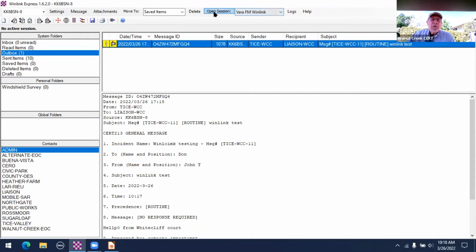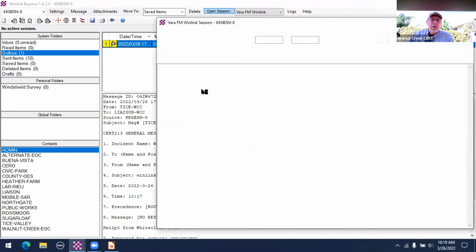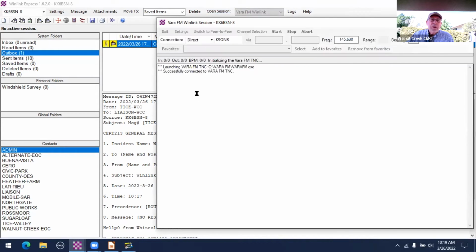And the way we do that is with a session. You are only going to be using VARA FM, which is a very high-speed data transmission on VHF. You simply open the session, and then we are going to go to my gateway in this particular case. I'll explain that in a second. We're going to connect. You're now sending this email over the radio, if this all works correctly.